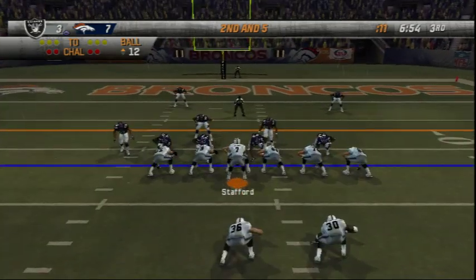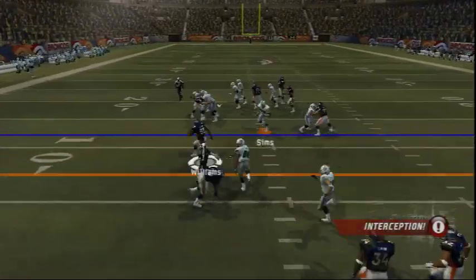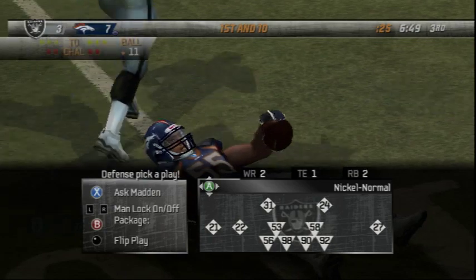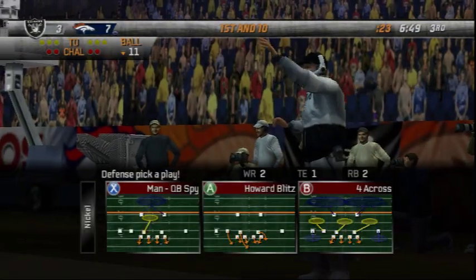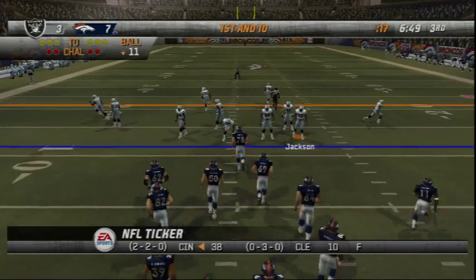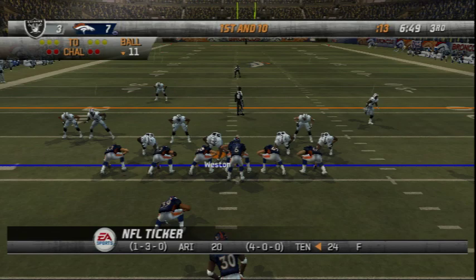Strong, 2 back. There we go. The blitz is on. Under pressure, DJ Williams picks it off. I'll tell you, the one thing you can't do when you get in the red zone is turn the ball over. You have to come away with some sort of points. So they're ready to go on offense after the interception. They'll start at the 11-yard line.